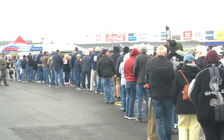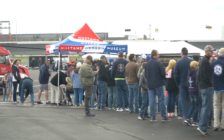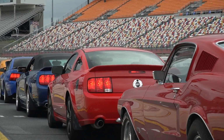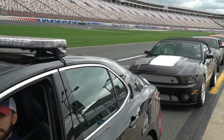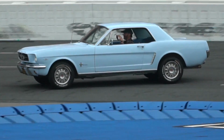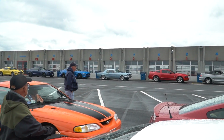On Saturday, these people waited in line to register for a nifty little event on the track where you followed a pace car in little groups at a time. Yep. 15 cars at a time. Okay. This is cool. Must have been over 100 cars lined up in the staging lanes waiting for this event.